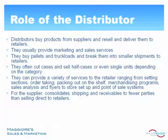One of the big advantages is that they buy in pallets and truckloads and then break them into smaller shipments for retailers. And retailers, even major retailers, use third-party distributors because these are slow-moving products and they wouldn't turn enough in their mainstream warehouse. The other advantage is that when you're selling through a distributor, you're going to turn your product much quicker, so you have better code lives out there, especially if you're in a category with an item shelf life of less than 180 days.